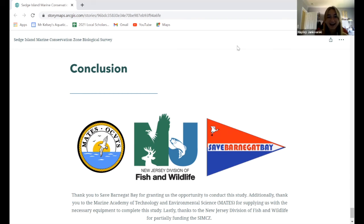I really liked seeing oyster toadfish. We only saw about 3 of them throughout the whole study, but they're a really unique species. So it was kind of cool to see something different from the hundreds of sand shrimp and silversides that we saw day to day. That is a pretty good one.